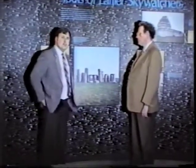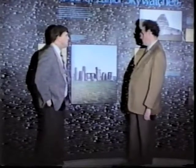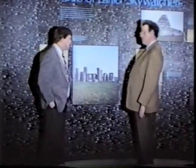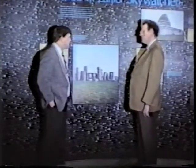We've stopped at the Tools of the Sky Watchers section here. And Tom, looks like a very familiar observatory. Yes, in a view that most people can't get now because I understand it's surrounded by a fence.